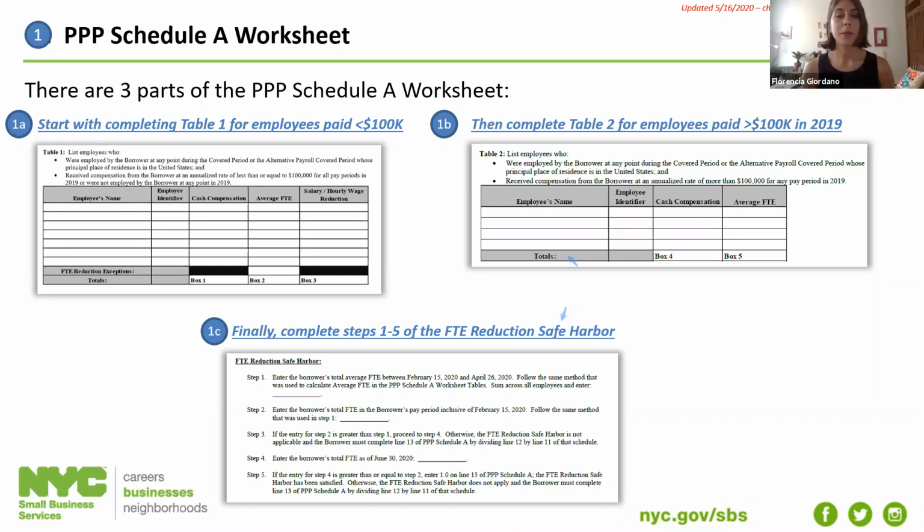Some people ask for clarification on contractors and part-time workers, if those can be included as payroll for this. Yes, so contractors cannot, but part-time employees on payroll, on W-2s, can. When you're calculating the average FTE over here, you would either enter a 0.5 for the part-timers or calculate their exact FTE, full-time equivalent percentage, which is based on the number of hours per week worked over 40.